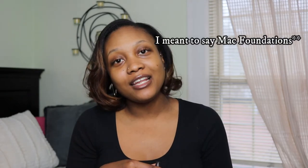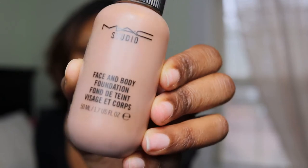I've tried a wide range of the MAC concealers, and a lot of them were just looking so dry. I thought it was just me. And then sometime last year or the end of the year before, I switched to the MAC Studio Face and Body. And I love it. I love this one.